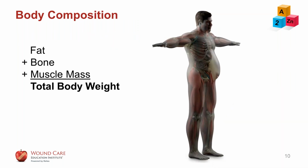So let's talk about that for just a little bit. In order to understand that, you need to understand a little bit about body composition. Okay? For simplicity's sake here, let's say that the body is made up of your fat mass, your bones, and your muscle mass or your lean body tissues. That is your total body weight. So when you go on a scale, what you are seeing is your total body weight. It's not necessarily telling you what that weight consists of. It's just a number on a scale. I'm sure some of you dread that number. Some people don't want to weigh themselves, but that's the number. That's your total body weight.